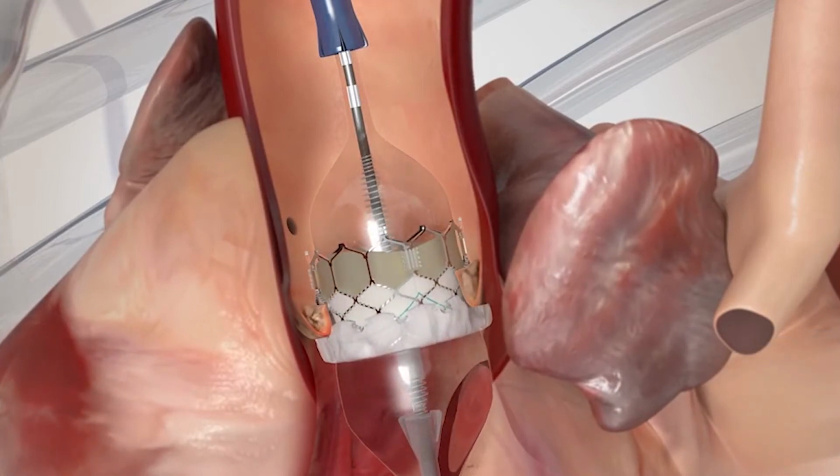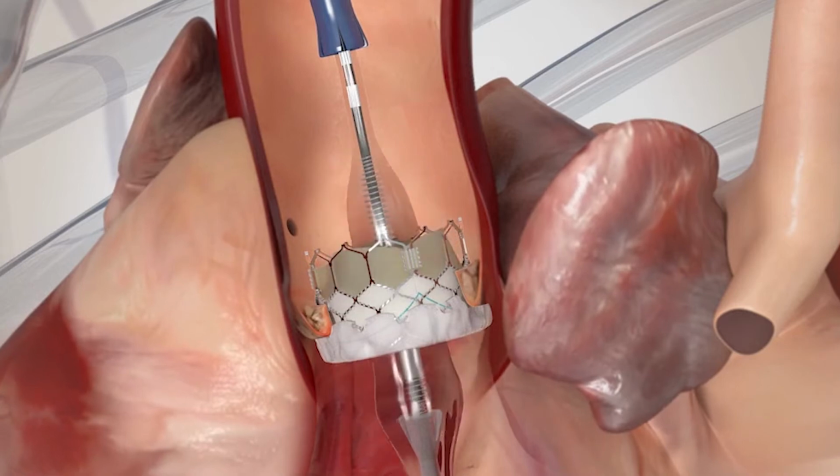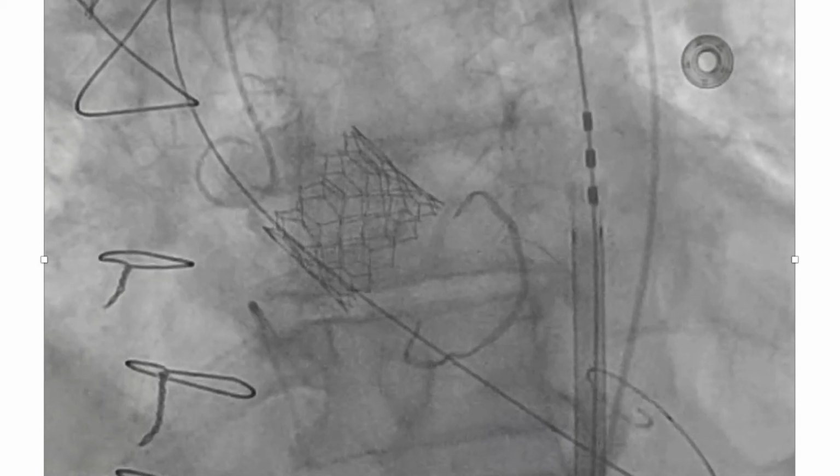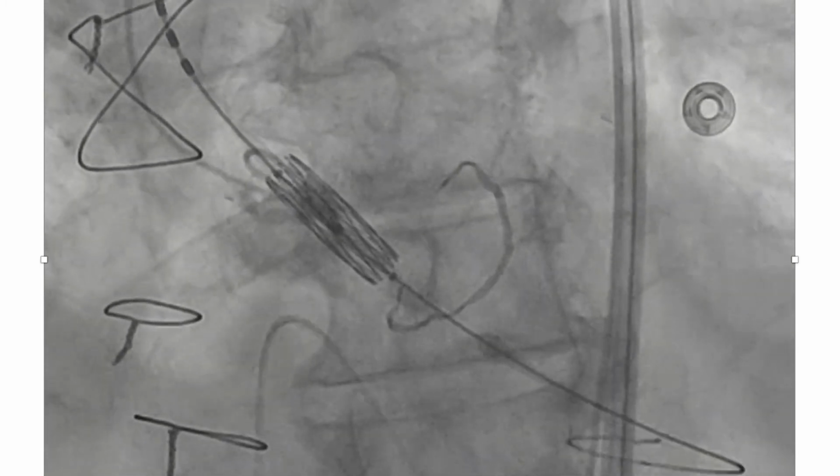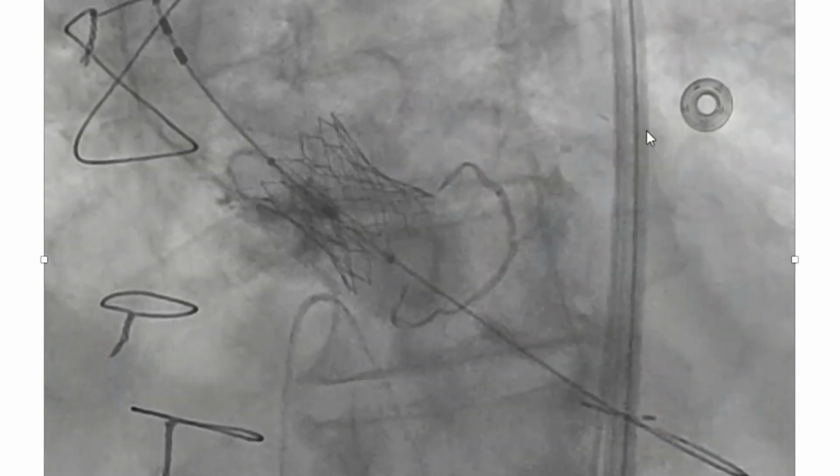We now have a very comprehensive program in structural heart interventions where we not only treat aortic valve stenosis, but also treat other valves like the mitral valve, and we might expand into the tricuspid valve as well. Important to know, I think, is that we do everything together with our cardiothoracic surgeons.